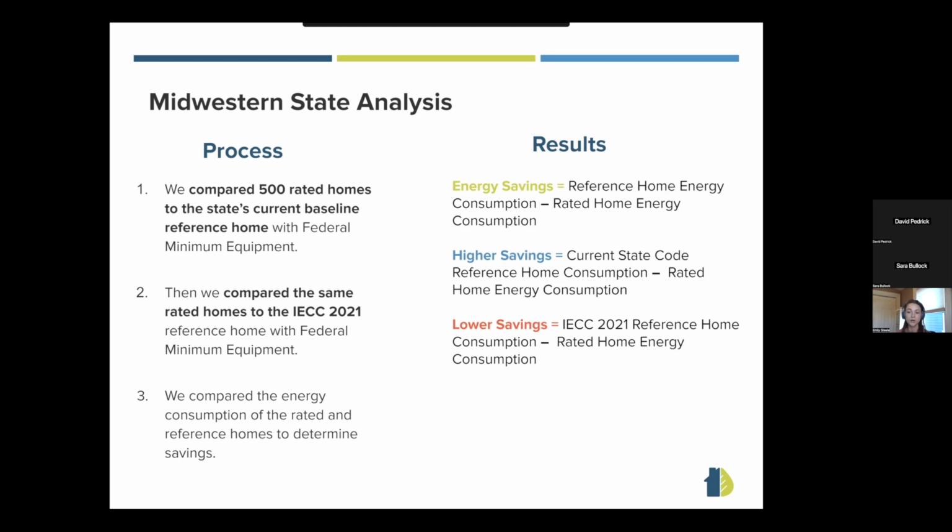And then looking at the savings values, or this difference between the rated home and reference home's energy consumption, we noticed that there were significantly lower savings when we compared the current projects to the new IECC 2021 code. And so it's important to remember here that the rated homes were still the same level of efficiency, but since more is expected of them with the new baseline, the utilities' claimable savings decreased.